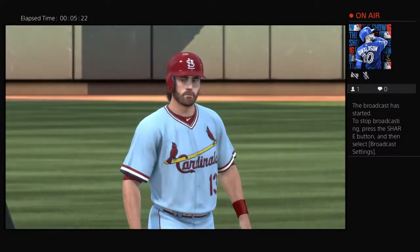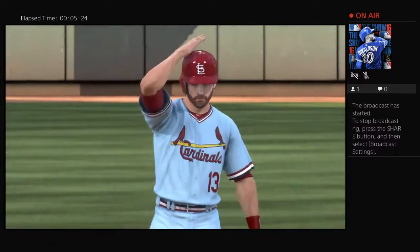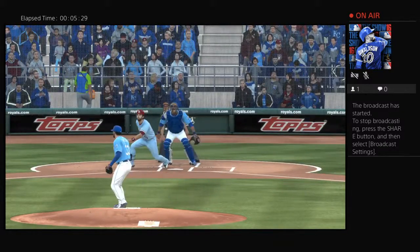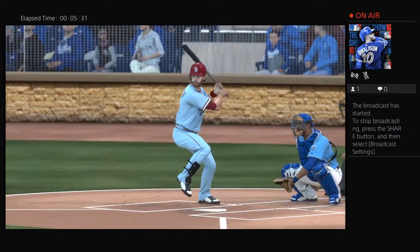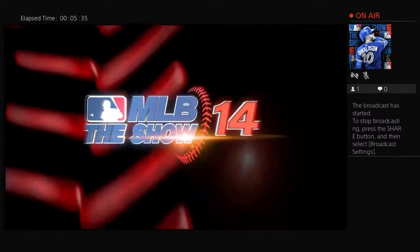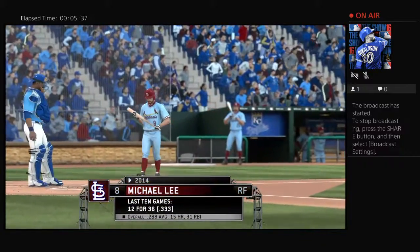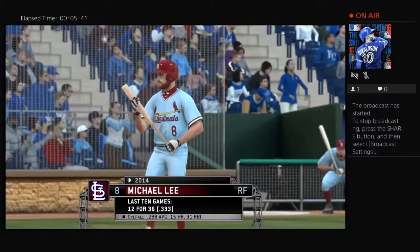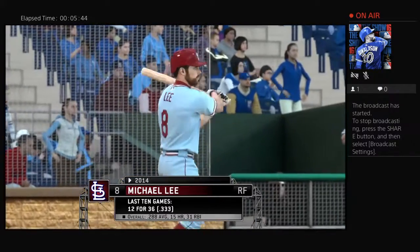Well, he was a strike away from getting back-to-back punch-outs here to start the game, but he might have gotten just a little overconfident there as he leaves that one out over the plate, and it gets hammered for a one-out double. Michael Lee will get his first opportunity now. He's got to be feeling pretty good about things recently as you see his numbers over the course of the past 10 ball games.